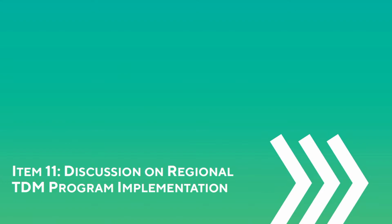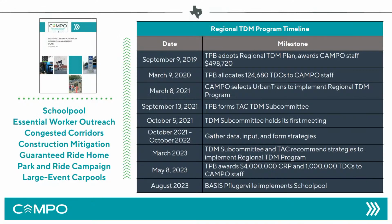Item number 11. Yarav, you're up. Discussion on our TDM program implementation. Actually, this is Ryan's item too. He just really wanted to. He's got punt. I saw that punt happen.